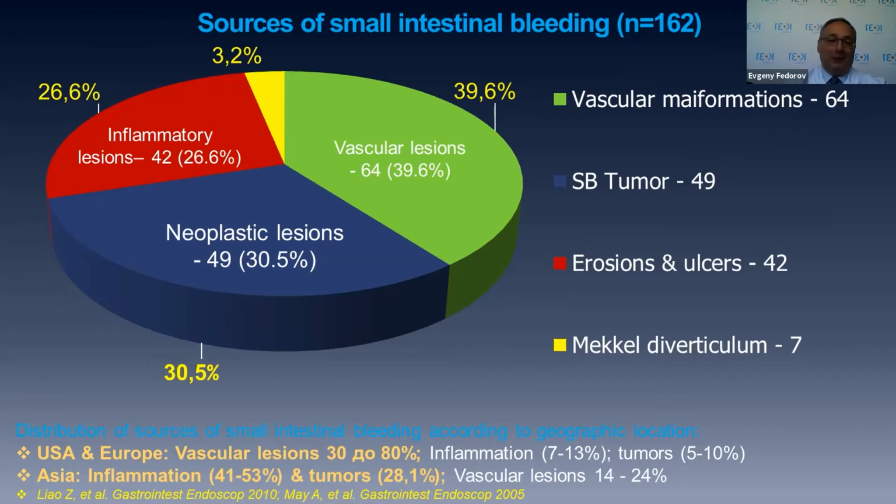As you know, Moscow and our country is somewhere between Asia and Europe. And you can see that also the distribution of sources of bleeding is more or less in the middle between Europe and Asia. In first place, at least in our material, are the vascular malformations, 39.6%. Neoplastic lesions are in second place, 38.5%, and inflammatory lesions, 26.6%.